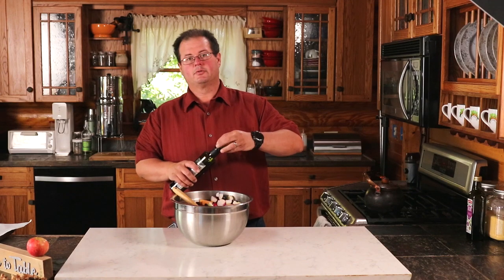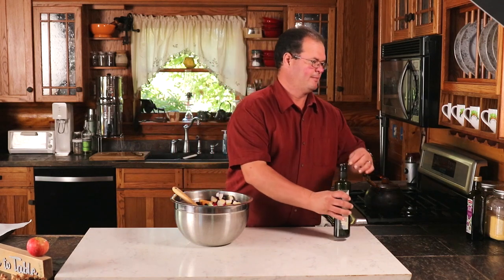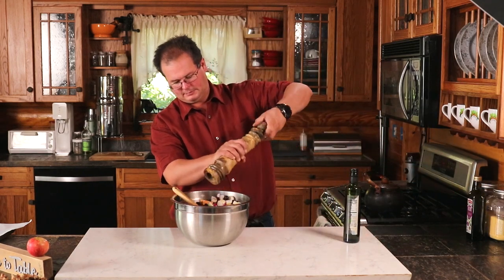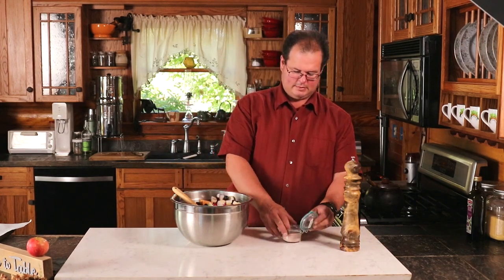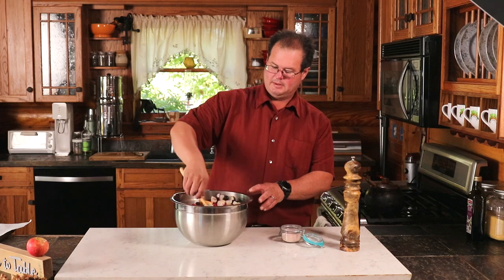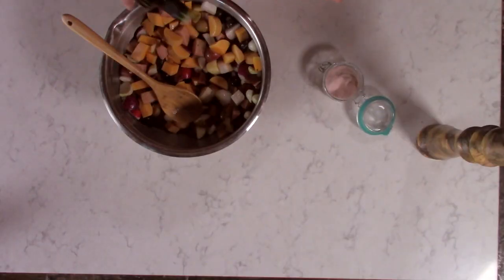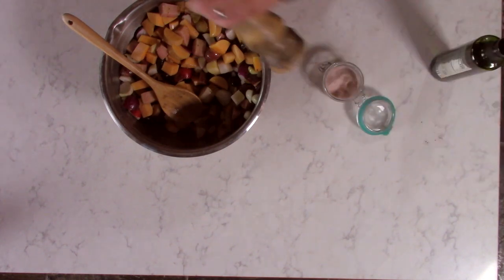So we're just going to do a little light seasoning. We'll start with just a little bit of olive oil. A little bit of black pepper. And a little bit of salt. We'll toss that. And because I have so much veg in this bowl, we'll do another round here to make sure everything gets a little bit of love.